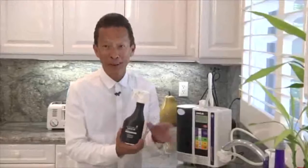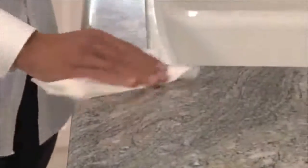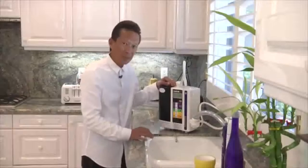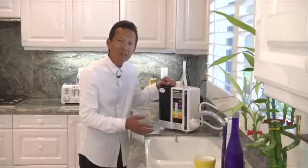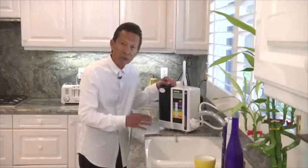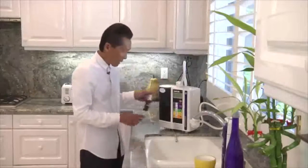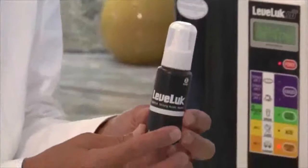It actually has the ability to emulsify oil, and you will not believe the shine it leaves on granite counters. It is one of the best kitchen cleaners that I've ever seen. It has the ability to kill 99% of all bacteria in about 30 seconds. Salmonella, E. coli, staph, mold, fungus. It's great for disinfectants. As a matter of fact, if you put this water in a spray bottle like this, okay?